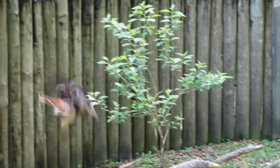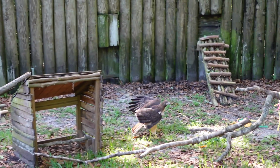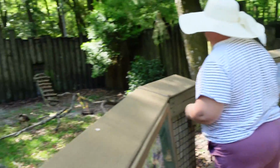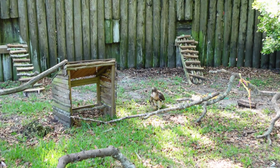Makusaki and Jaro were hit by vehicles, and they are unable to fly or hunt for themselves and survive on their own. All these stories are so sad. It is, but it's so wonderful that there are places like this who will take care of these animals.